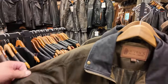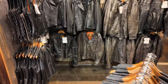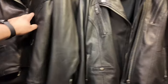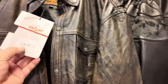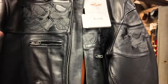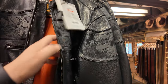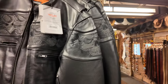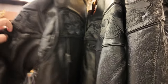This one's kind of like an outdoor canvas style. Looks like it's treated for rain. Here's some more leather jackets over here. Let's see if there's any prices on these. Well, this is not quite the same, but let's see, $249. Well, this one's cool. It's got like skulls across it. Is this a Harley? No, it's not a Harley. It's Milwaukee Leather. This one's $299. It's kind of neat. And it's on the back as well.